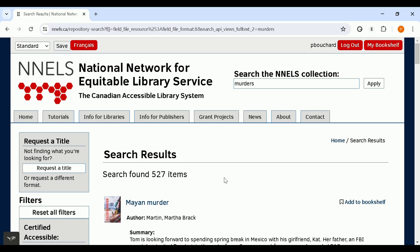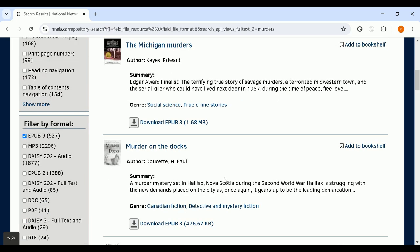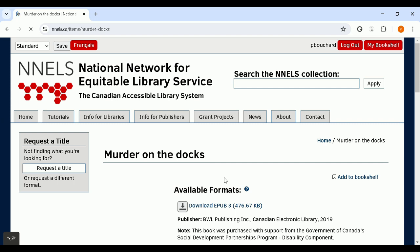Main murder link. The Michigan murders link. Murder on the docks link. And I can select a title. Enter main region list with 15 items. Murder on the docks National Network for Equitable Library Service, NNELS. And just like that, I've located a book in EPUB 3 format.